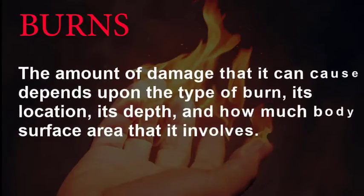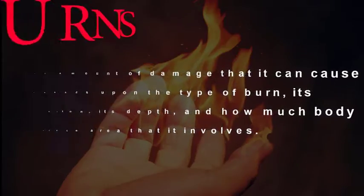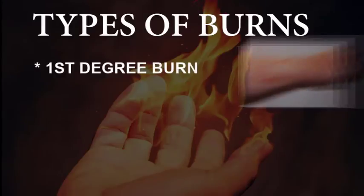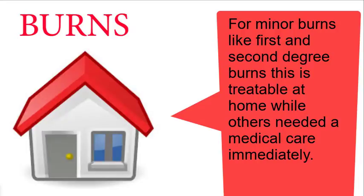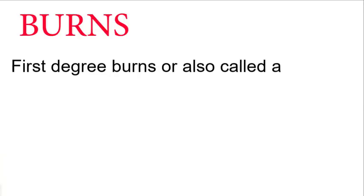The amount of damage that it can cause depends upon the type of burn, its location, its depth, and how much body surface area that it involves. Speaking of type of burn, burns are classified based upon their depth. We have the first degree burn, second degree burn, and the third degree burn. For minor burns like first and second degree burns, this is treatable at home, while others needed a medical care immediately.